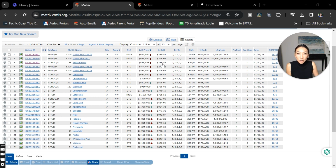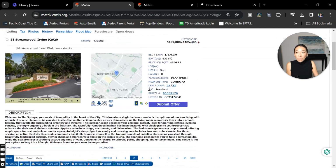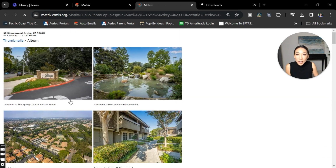I'm going to show you another more affordable community in Northwood. So the one we just talked about, the senior gated one, is called the Grove, and the next one is in the community called Irvine Stream. We have one example, 58 Streamwood. It was sold for $485,000. It's 1 bedroom, 1 bath, and inside it's pretty compact, only 633 square feet. Let's take a look at the condition and what features they have.